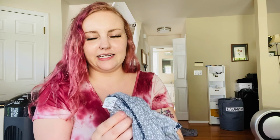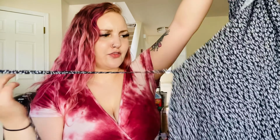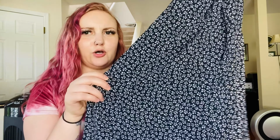It's just Brandy Melville, but I thought this piece is really interesting. It says made in Italy. Brandy Melville is not super expensive, so I was surprised that it was made in Italy. It's a blue floral wrap dress, but I think it's missing one tie. There's no spots on here that look like a tie was cut, but this tie doesn't wrap all the way around, so I'm just gonna note that in the listing. I'm not totally sure. I think it might be missing one.